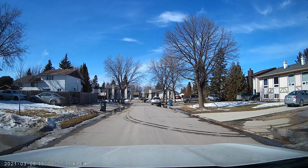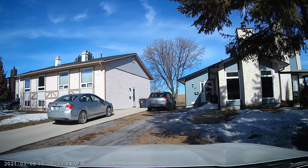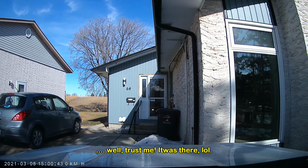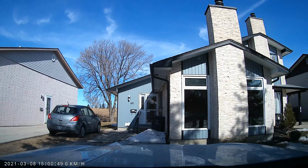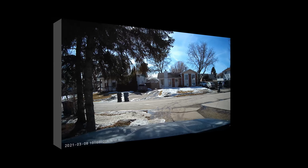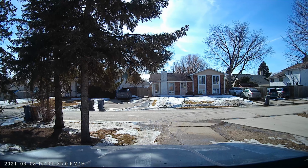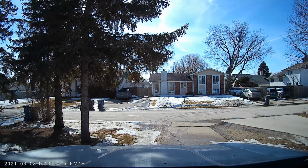I'm going to pull in frontwards just so that you can maybe see the model table through the window. Yeah, I can see it. Okay, now we're going to back it in. Now the reason I back in is because I always feel it's safer to front out. Quite often there's a lot of little kids on this street. Okay, wasn't that fun?